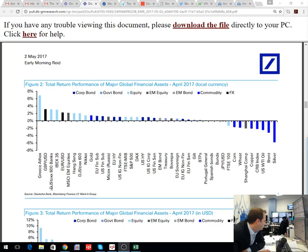We've got the European banks doing very well. We've got the Spanish index. We've got the euro doing well. And you can kind of see the rest. Gold's in here. It's interesting.